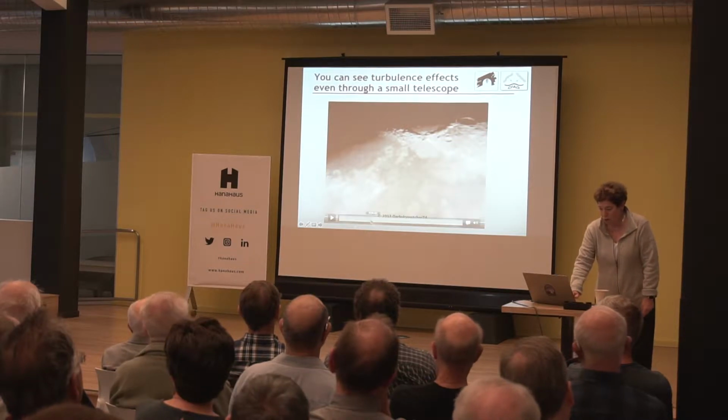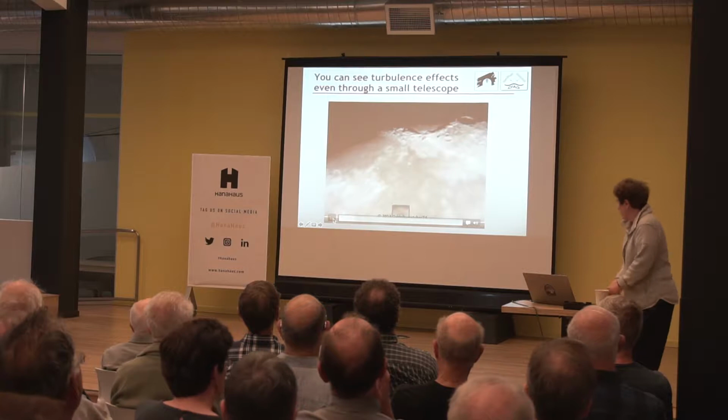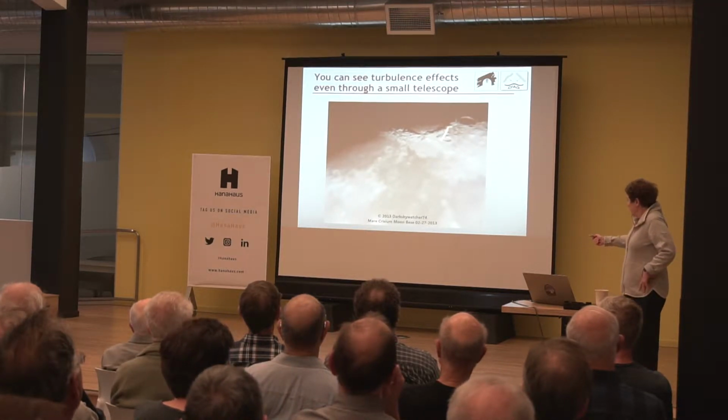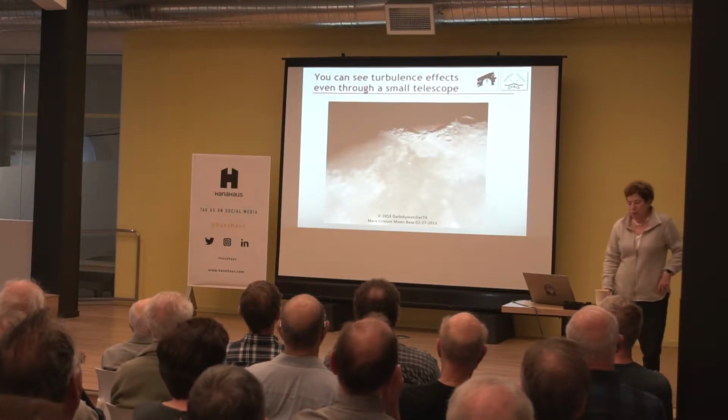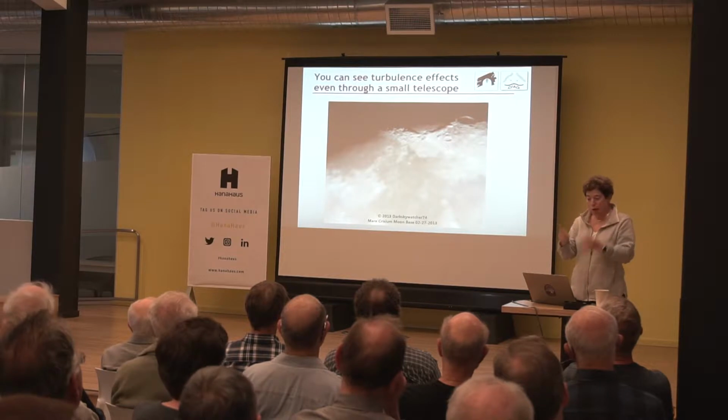So you can see if turbulence affects, let's see if I can make this work. Even with a small telescope, this is a crater on the moon. And you can see the effects of turbulence both by image motion and by blur. We'll come back to both of those things.